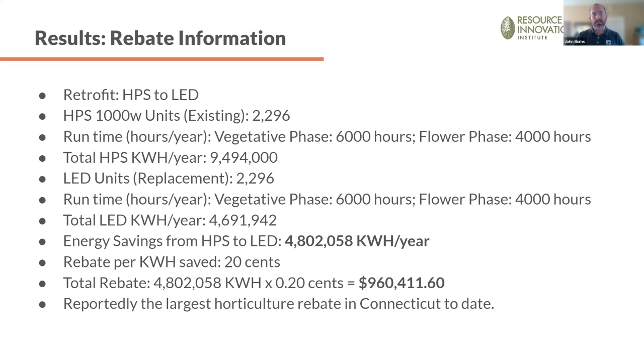So then you take that and you replace it with a 1-to-1 LED that's at 520 watts instead of 1040. And you can see through that calculation, using the LED, you're at 4.6 million kilowatt hours. So you're roughly about half. So given who the utility company is and how they look at their programs, some utility companies will have a prescriptive program where basically it's like, if you switch out HPS to LED, this is what you're going to get.